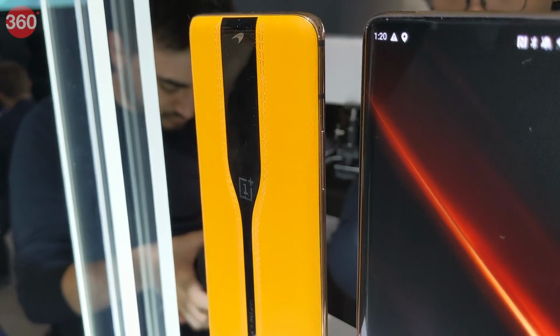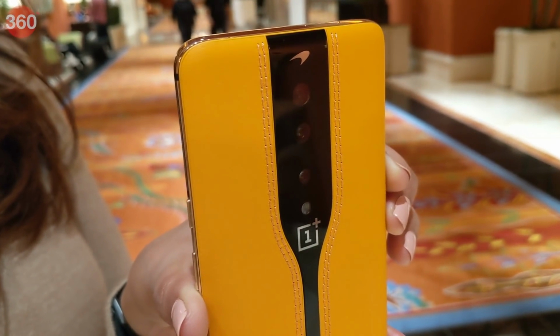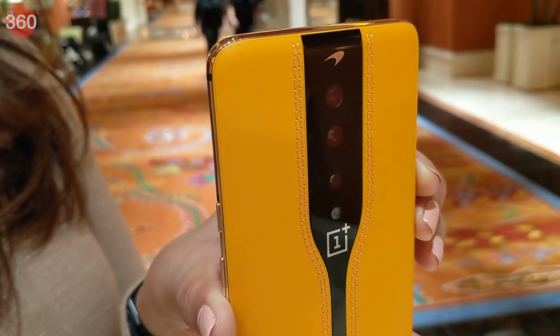The OnePlus Concept One smartphone was unveiled at CES 2020. Its unique feature is the color shifting glass technology at the back, which we'll talk about in a bit.